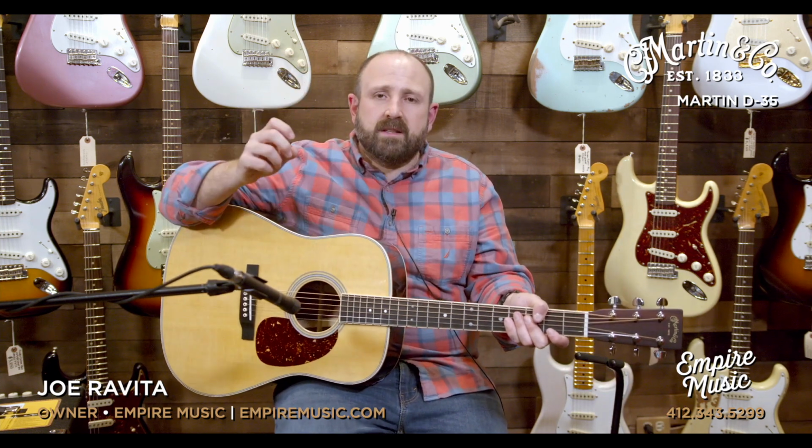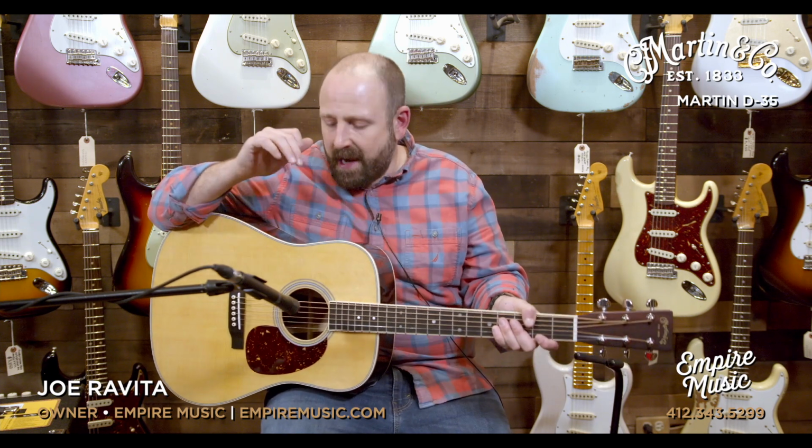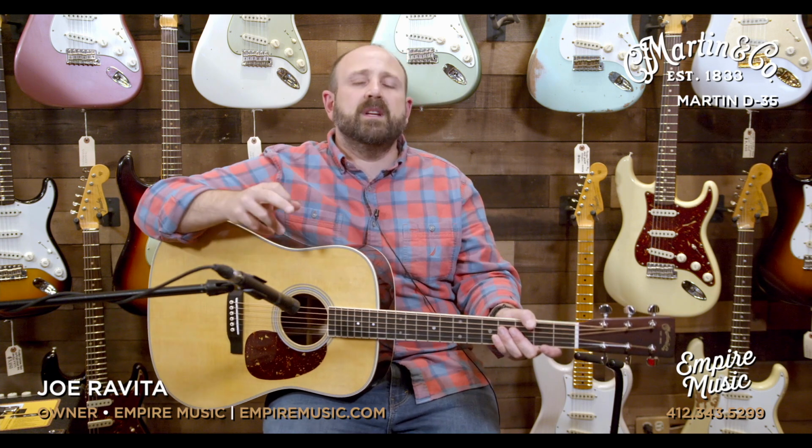The D-35. Introduced in 1965, and why I bring that up, that's new for Martin, right? Considering how old they are, this is a modern design. It gives us the boom of rosewood, the definition that we want in a guitar, top to bottom, and that woodsy overall feel. It's hand-built, hand-braced, right in Pennsylvania, so it's American-made, premium tone woods, solid Sitka spruce, solid East Indian rosewood back and sides. You want to get it from us because we are a Martin Custom Shop expert dealer.